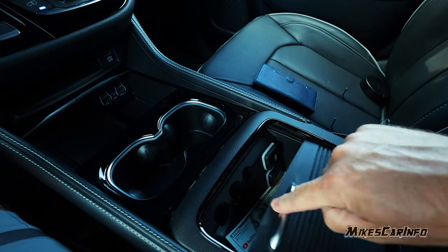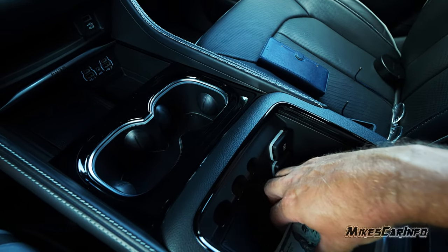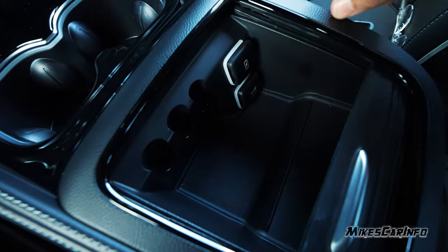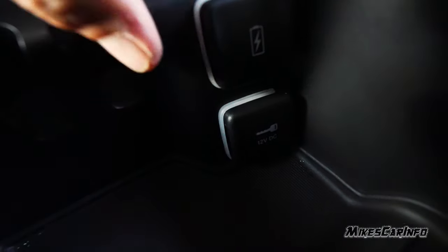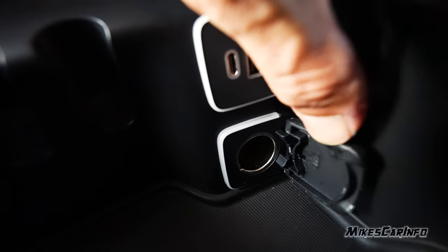And you push down on this and you can slide it back. And then it has this compartment here. And let me get my business cards out of the way. So it has this place for coins. It has just like a rubberized bottom that you can take out and clean, put it back in. And it has a charge port here. So USB, USB-C, and then a 12-volt power supply.